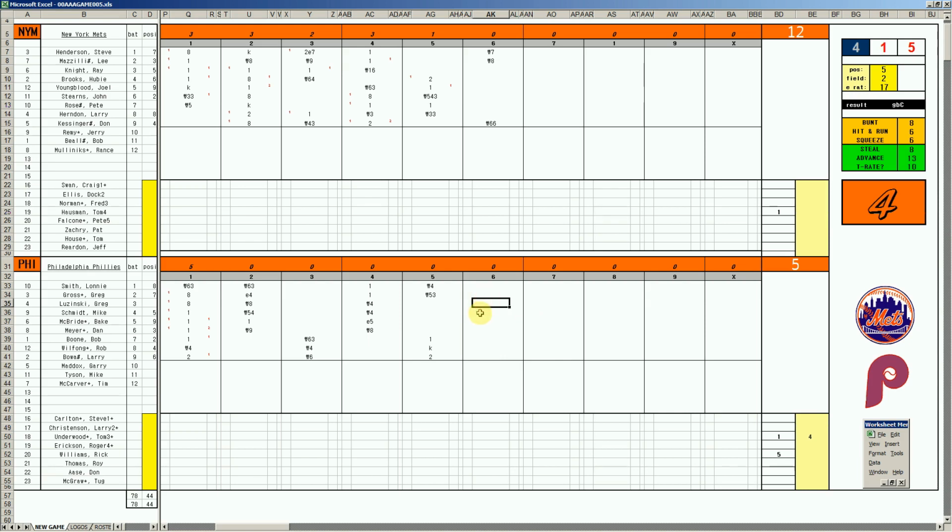12-5, bottom of the 6th inning. Greg Luzinski, 46, double on a 4 is a double. One more batter, then I'm hooking Hausman. Had enough. Mike Schmidt, 56 is a K. McBride, 58, lines out short. Can he get through the 6th inning? Dan Meyer, runner at second and 2 outs. 59, bounce to second C. Hausman survives 6 curious innings. 12-5 game. Let's rotate some relievers here.